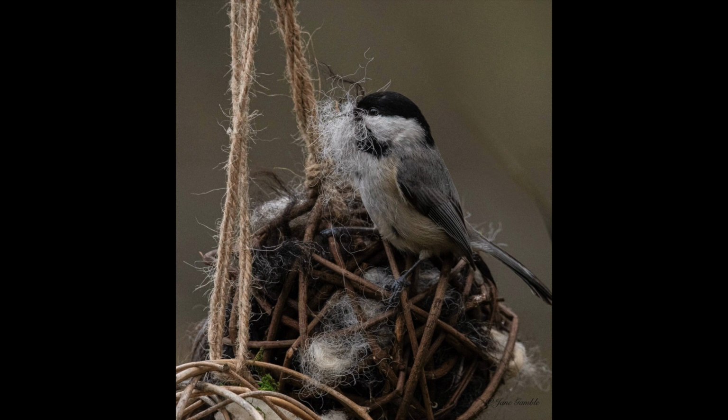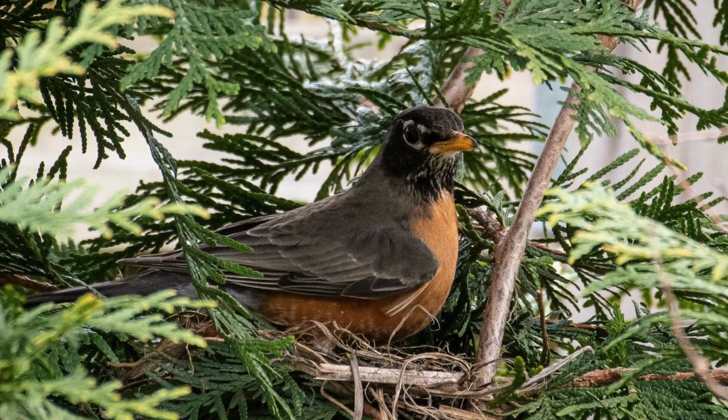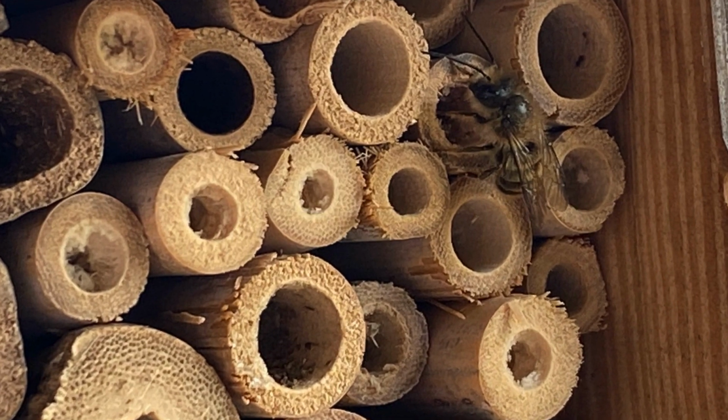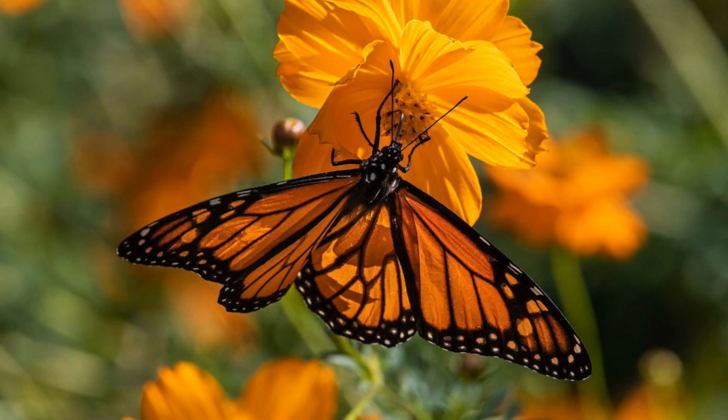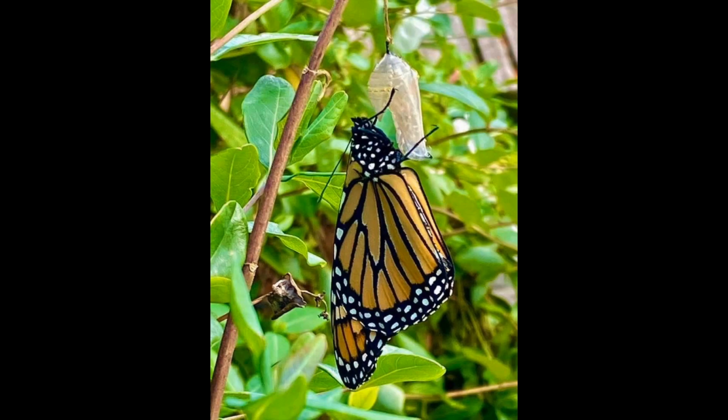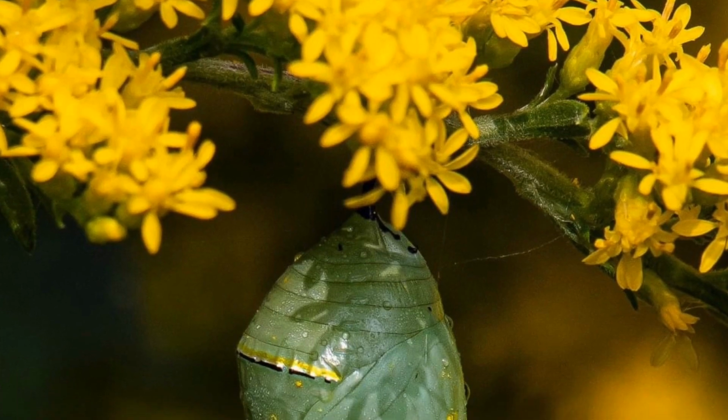And don't forget to plant the trees where your birds will be building those nests. Consider making a bee hotel for the solitary bees. And most importantly, don't forget the monarchs. They need our help. Their numbers are down 90% of what they were in 1992.